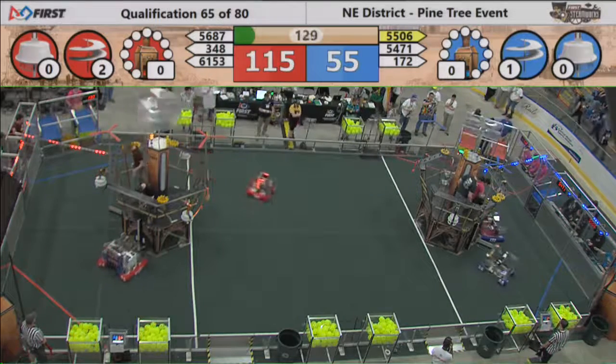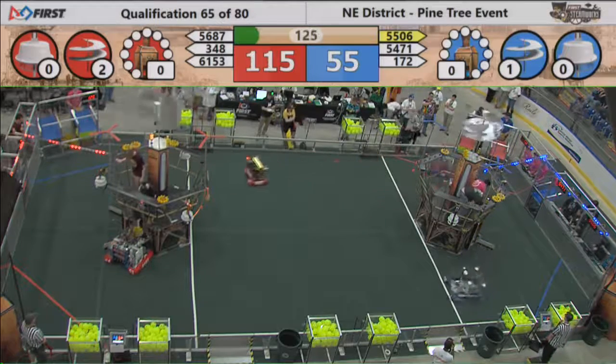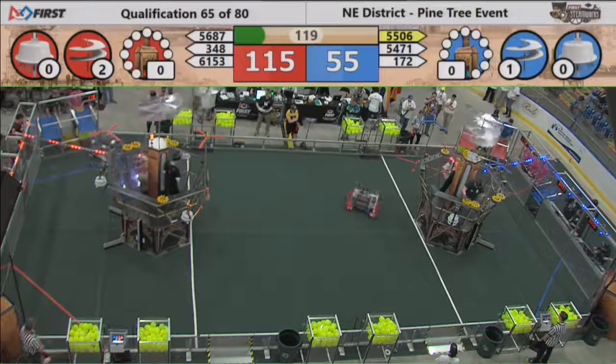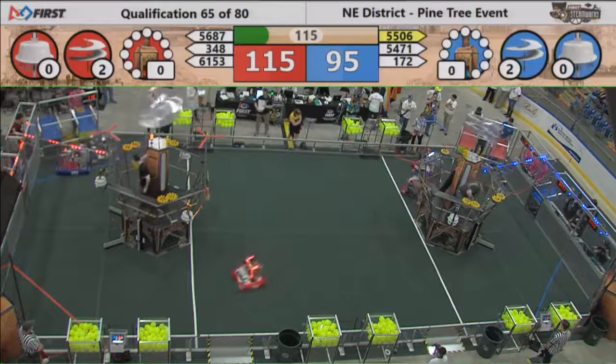Ooh, the Red Alliance has 2 propellers spinning right off the bat. I think that's a very good strategy. It puts them well into the lead at 115 to 55. But now that the drivers have taken over, we'll see where the robots go from there.